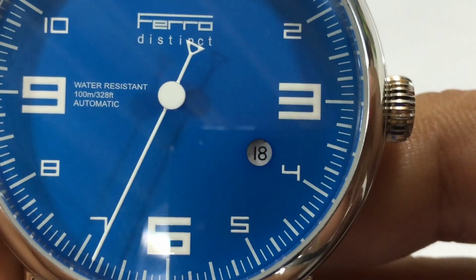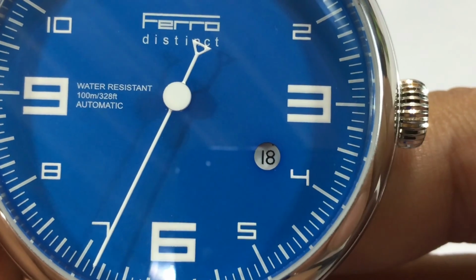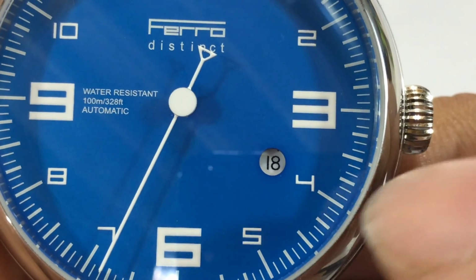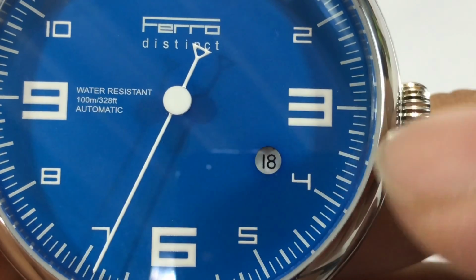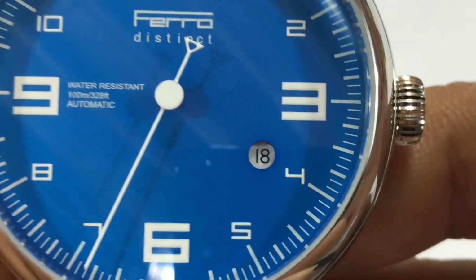I feel like the hole should maybe be a little smaller to block out the next number. I actually wouldn't even mind if it were a blue colored date plate, so it blends in a little bit better, but I actually think that the white background looks pretty good. I wouldn't mind if the numbers were in blue, to tie it in, but it is what it is.